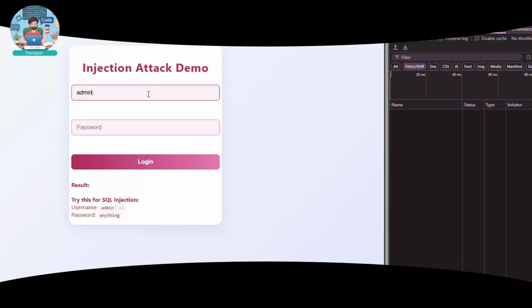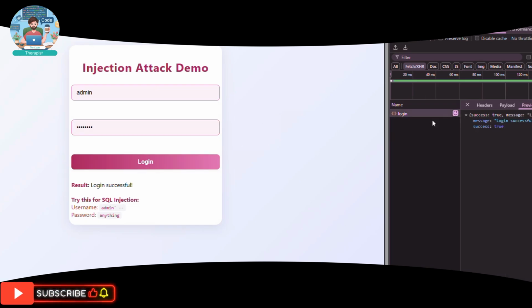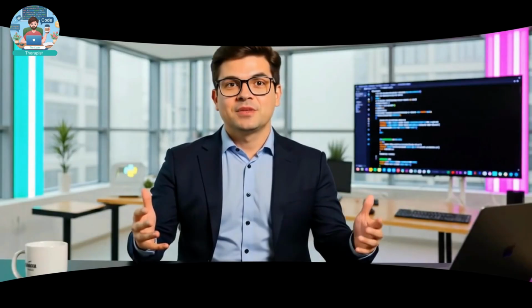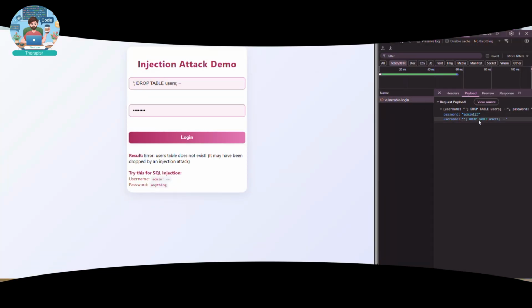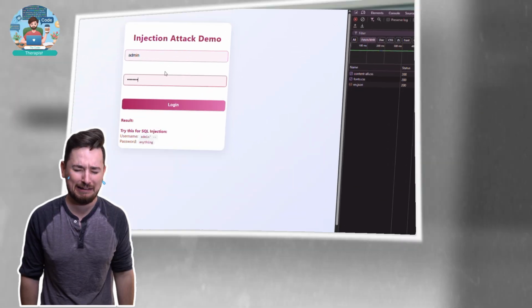Right, let's check out a simple login form in a normal, happy scenario. You enter a valid username and password, submit the form, and watch the request. All good, right? Looks totally normal. But here's where it gets interesting. Watch what happens when an attacker sends this instead. Suddenly, your entire user database is gone, deleted, vanished. The attacker didn't hack your server, they tricked your own code into destroying your data.